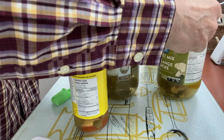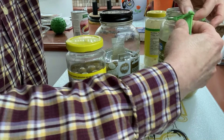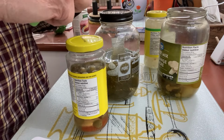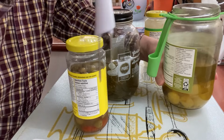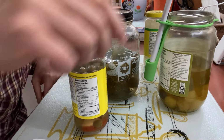Okay, it fits snugly. And then I guess this goes in here. Maybe I should have put this on first. Okay, this is kind of tricky to get on. Or maybe I'll put it on before I put it on the jar. Okay, so I got it on that way. Not crazy about how far it sticks out. Okay, that seems simple enough.